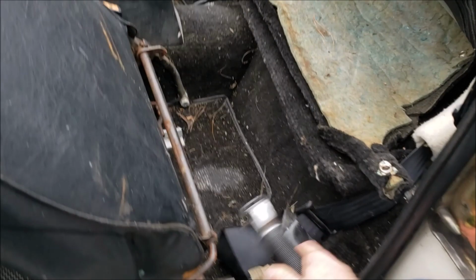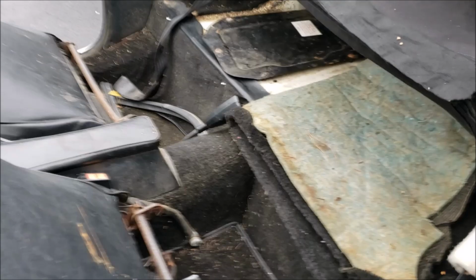This loosens up all the dirt. That way when we vacuum, it comes out a little bit easier out of the fabric and you blow most of it out.